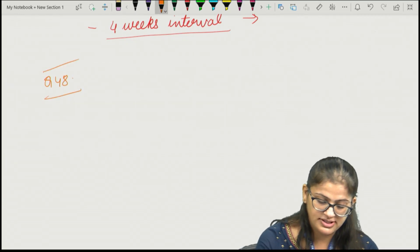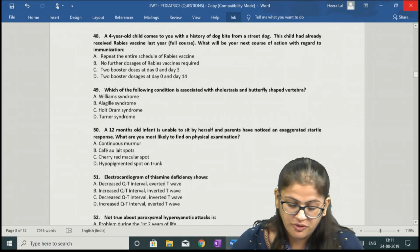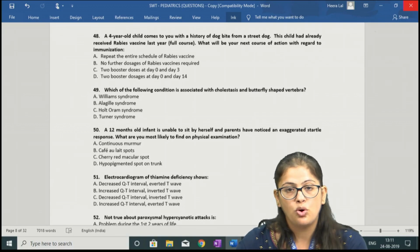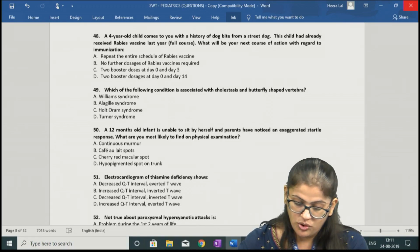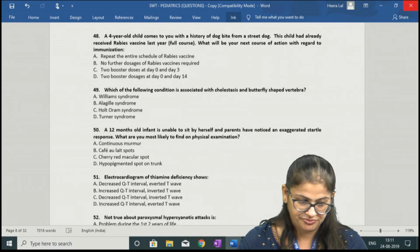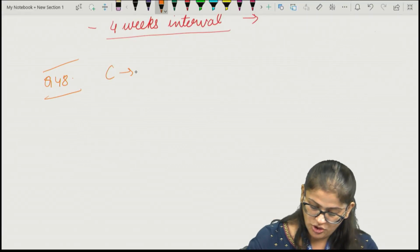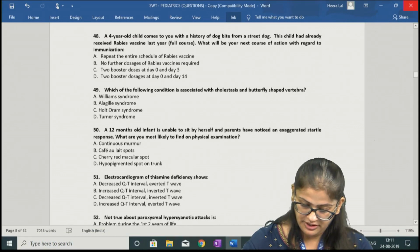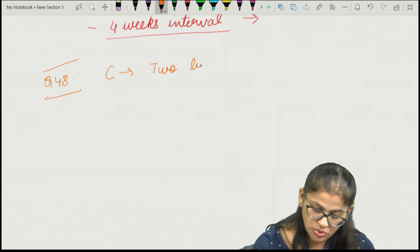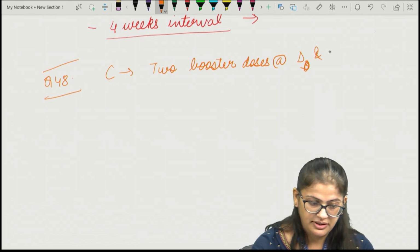So next we come on to question number 48. Question number 48 is, a 4-year-old child comes to you with a history of dog bite from a street dog. This child had already received rabies vaccine last year, full course. What will be your next course of action? So the correct answer to this question is option number C, that is booster doses at day 0 and day 3. So 2 booster doses at day 0 and day 3.